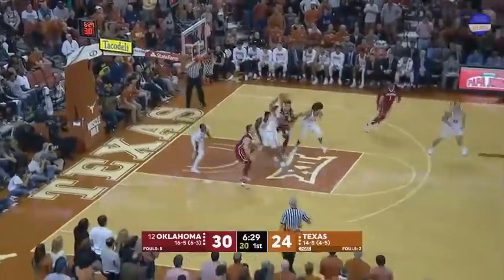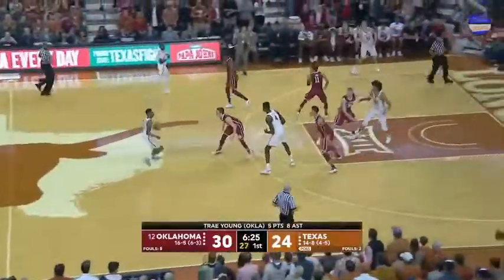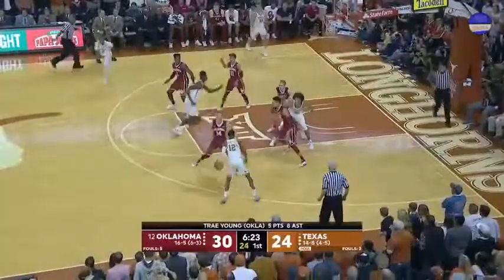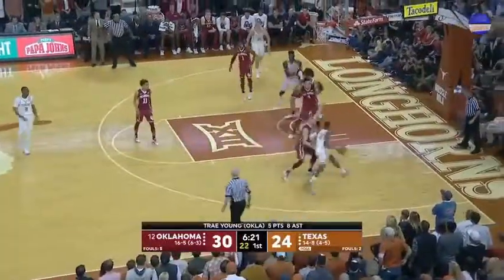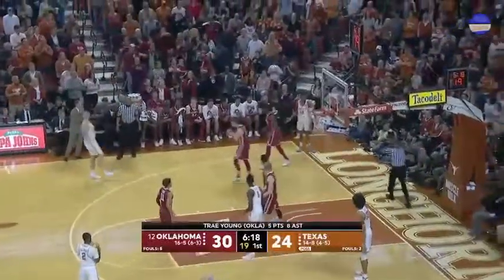Manek, an open look for a three, a little bit strong. And here come Roach and the Longhorns. Boy, you have to be careful with that. If you're going to double off of Manek, he's a terrific pick-and-pop player. That's what he does best, shooting well over 40% from beyond the arc.